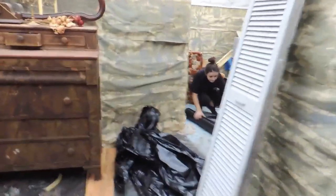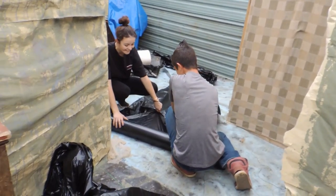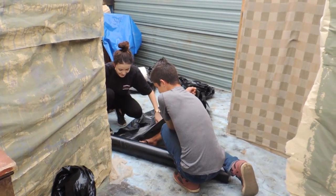And we're getting our roofs in. Ceilings. Let's see what these kids are up to. What are you two kids up to? Cutting some plastic for what? For the roof. Yay. We're getting there, guys.